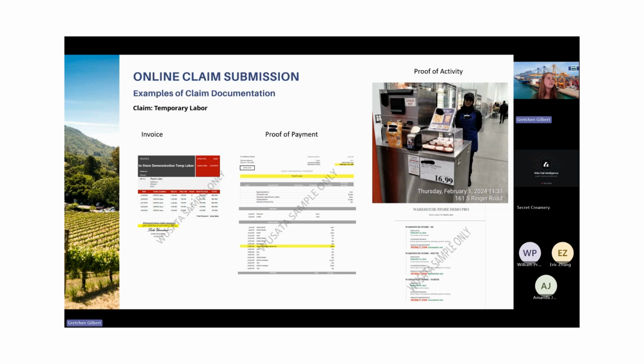You can clearly see it belongs to our example company, Pearl's Jam, at the top. It has the dates and it has the transaction, which matches the invoice. And again, you have your proof of activity with the photo, with the brand name, origin statement, and the demonstrator behind the stand, and your demo report.